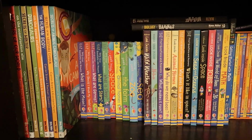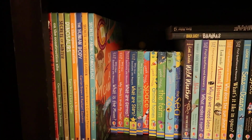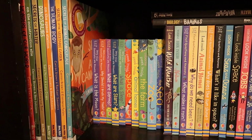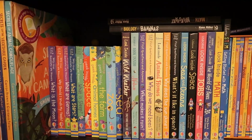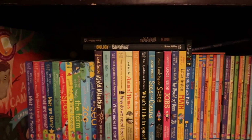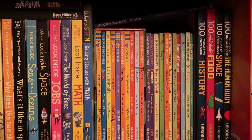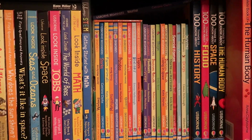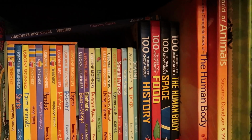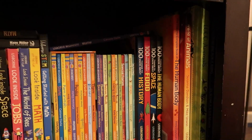Down here, this is a beginner's kind of science shelf. So we have the Shine a Light books. We've got some of the first questions and answers books, the little peek inside books. We have the look inside books, which are just a little bit bigger than the peek inside books. All of these are different lift the flap books. Again, I love those lift the flap books. And then we have the beginner's animal set down there, the beginner science set. These 100 Things to Know About books are awesome. And then just some other science reference books over there.